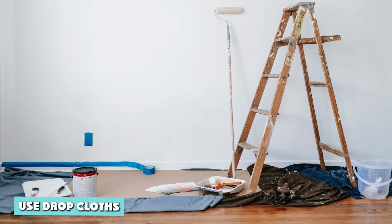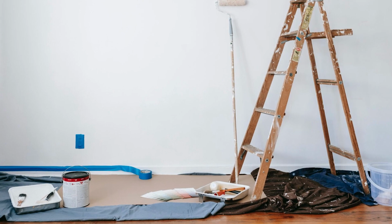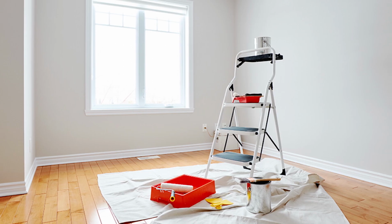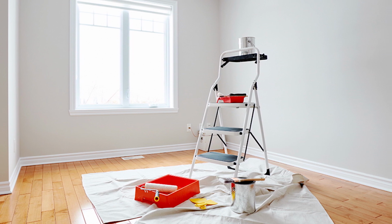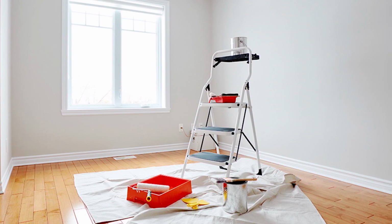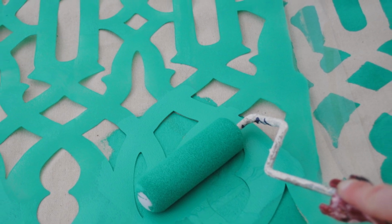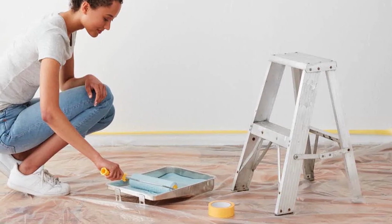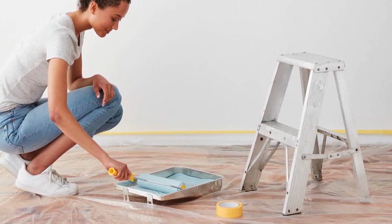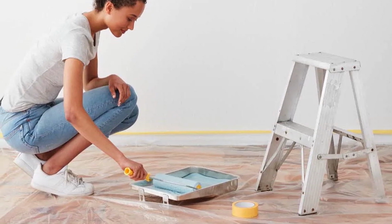Use drop cloths. No matter how careful you are during the painting process, spills and splatters will still occur. Become too carried away with your sprayer, especially if it's a powerful airless machine knocking out over 3,000 psi, and your living room will look like a scene from a Tarantino movie. Hence, protect your flooring, furniture, and electrical devices by laying down canvas drop cloths or polythene sheeting in the work area. Furthermore, cover sockets and wall furniture hardware with masking tape.